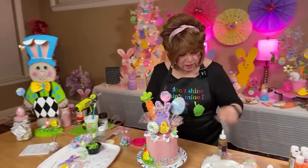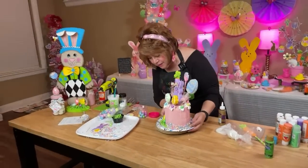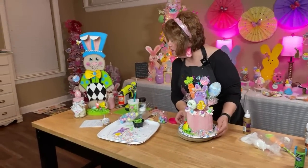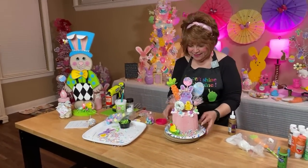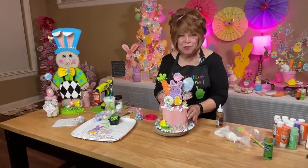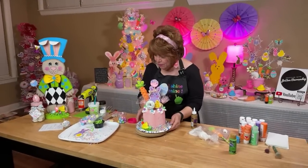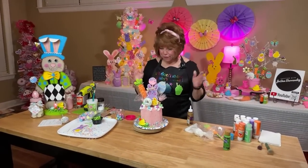So what I'm gonna do with this little cake, who else is on there, Leanna? What else does it need? Does it need anything else? A lot of people, there's 180 people. Oh, goodness. Hi, everyone. In case you're just now joining us, we're having a great time. I'm making my little Easter cake that I've been wanting to make for forever.